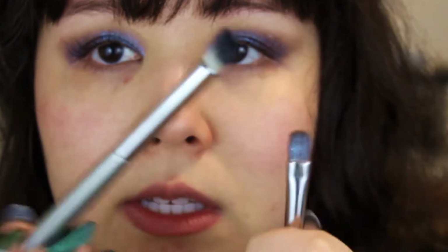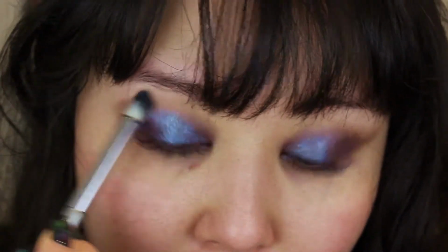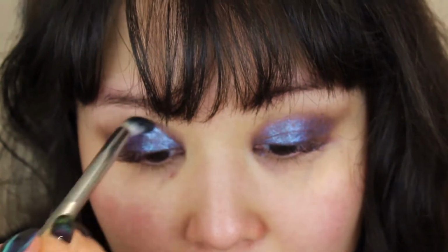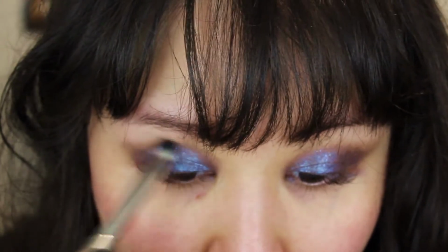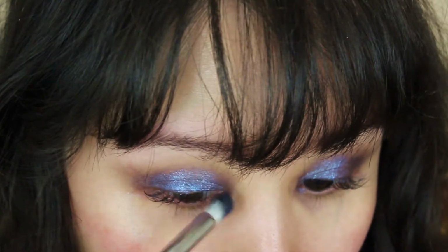I love this brush. It's nice and small. It's got this flat tip, and this is really great, especially with cream shadows. I'm just blending those edges. I'm using this brush with more Moira product, and I'm going to stamp right into the inner corner.